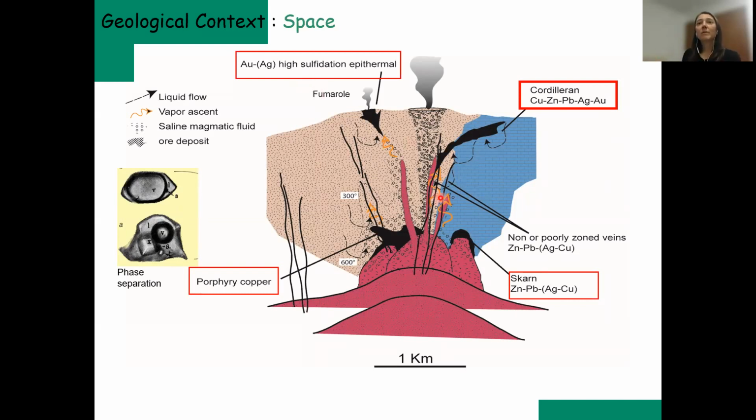So just as a geological context, to put in context what we are going to talk about, we are in a porphyry system, right? So we have at depth porphyry, which generally can have economic porphyry copper mineralization, and very closely related in space and also in time, we can have skarn deposits located within porphyries or within carbonate rocks. We can have these Rottier copper, zinc, lead, silver, gold deposits, which we're going to talk about today.